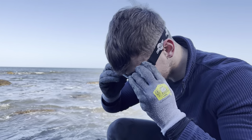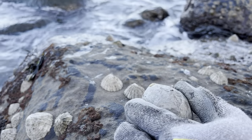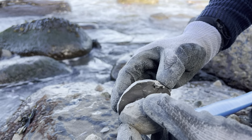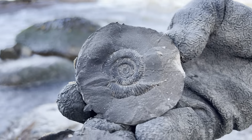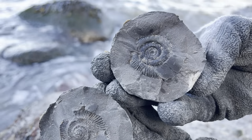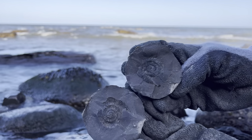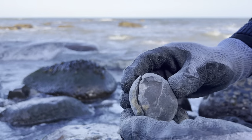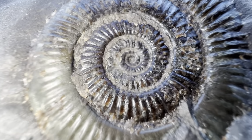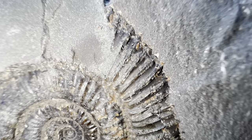Let's open up some more nodules now. Let's start with the smallest one. Nice little Semi-solata. It's really cute. Goes back together perfectly as well. That revealed a pretty awesome specimen. Got plenty more brilliant ammonites to be opened up very shortly in this video as well.